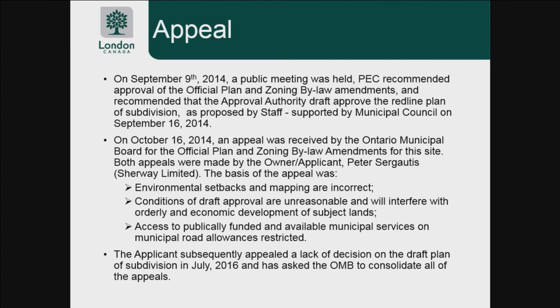On October 16th, an appeal was received by the Ontario Municipal Board for the OPA and ZBA. Both appeals were made by the owner, applicant, Peter Sagratis, Sherway Limited, also the numbered company that's been mentioned in the report. The basis of the appeal was that the environmental setbacks and mapping are incorrect, conditions of draft approval are unreasonable and will interfere with the orderly and economic development of the subject lands, and access to publicly funded and available municipal services on municipal road allowances are restricted. The applicant subsequently appealed a lack of decision on the draft plan of subdivision in July of 2016 and asked the OMB to consolidate all the appeals.